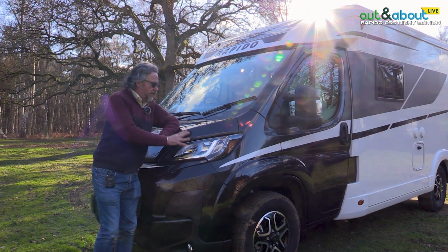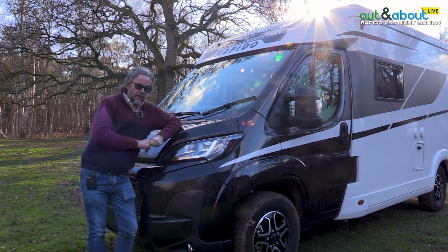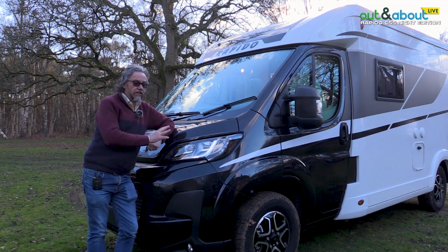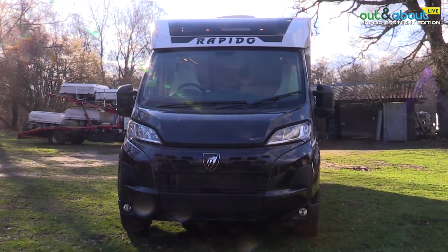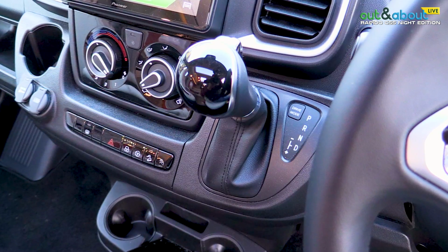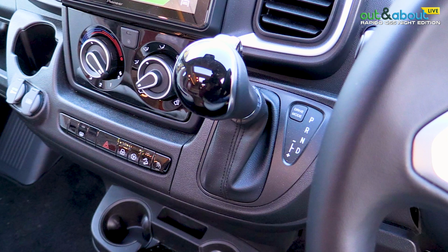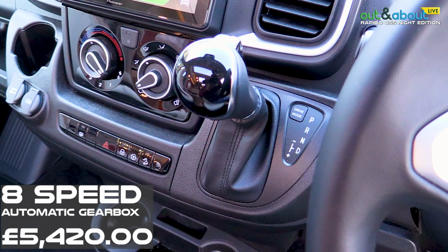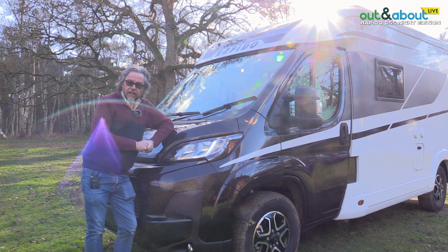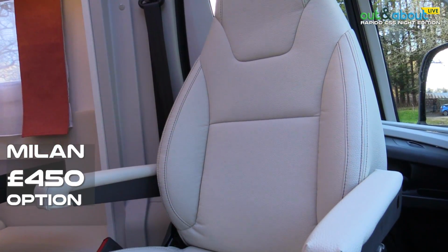So for once, this isn't a van with a long list of options. In fact, there are only two extras on this vehicle. One is the base vehicle. Now, as standard, you get the 140 horsepower engine and 6-speed manual gearbox. This one has the 180 horsepower engine and the 8-speed automatic gearbox. Now, that's an expensive upgrade, £5,420. The only other option is a change to the upholstery. This one's called Milan and it's a £450 extra.